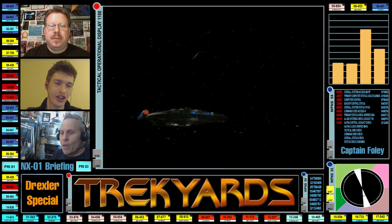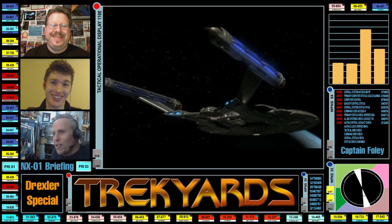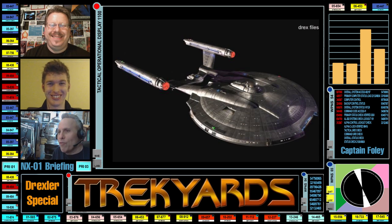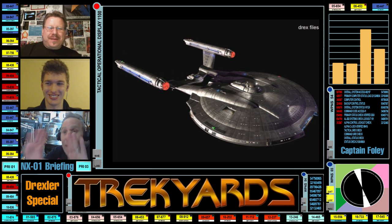So they can't afford to paint it in space dock, a brighter white? I guess not. They use a new whitening toothpaste on it. Okay. But I would have made it bright.